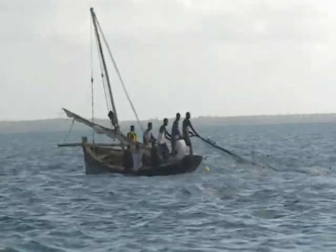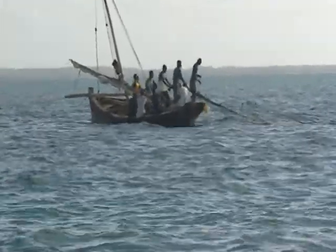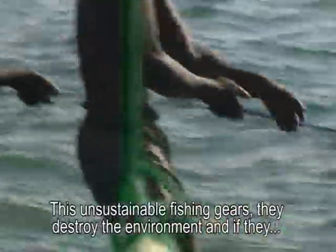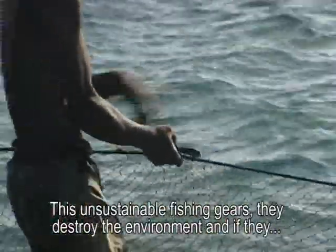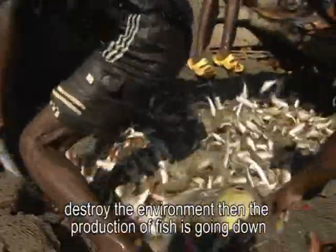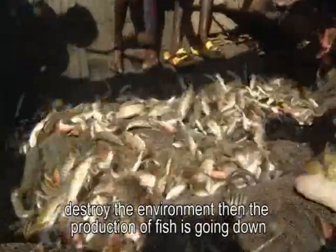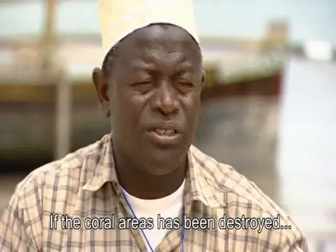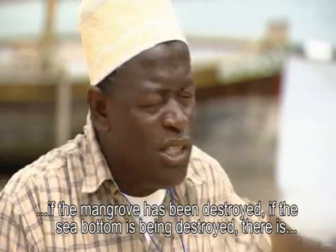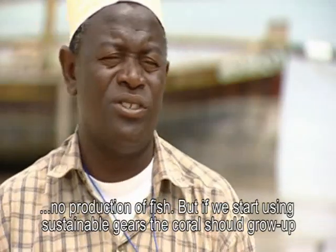Masoud Kipanga from the Marine Park believes that these harmful and unsustainable fishing practices must stop, and explains why. These unsustainable fishing gears destroy the environment. And if they destroy the environment, the production of fish goes down. If the coral areas have been destroyed, if the mangroves are being destroyed, if the sea bottom is being destroyed, there is no production of fish.